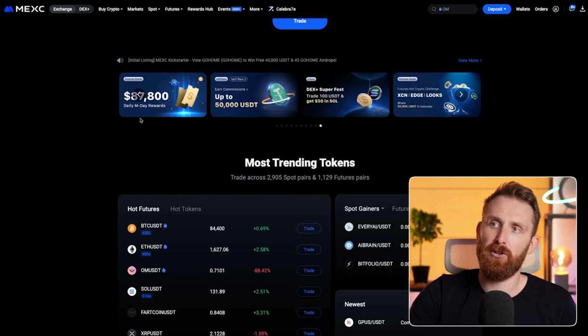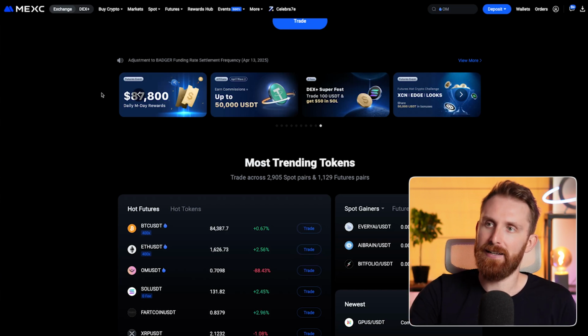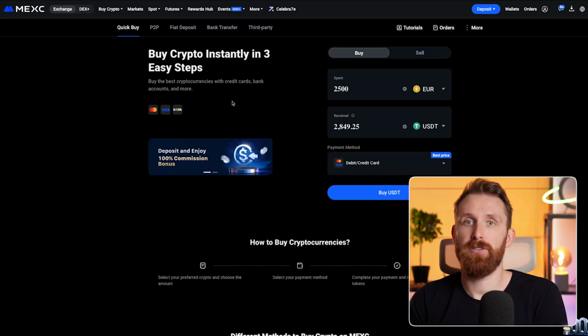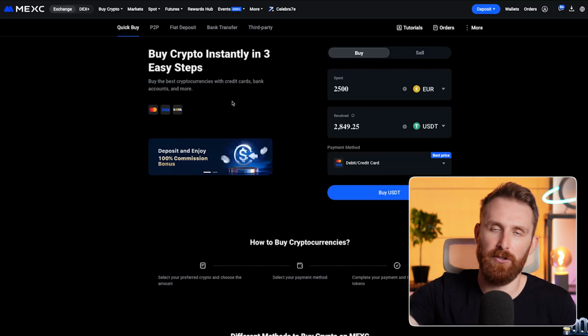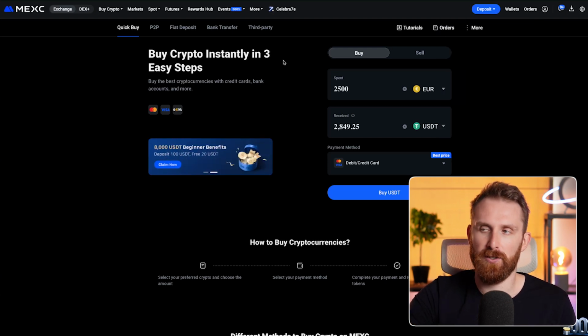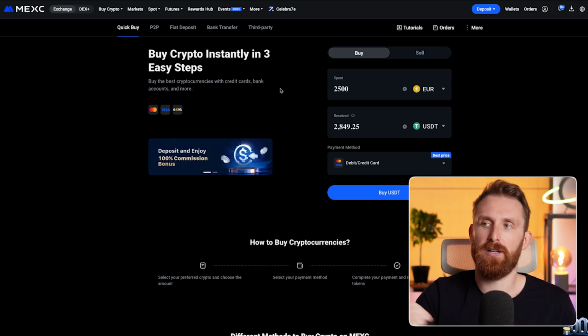So once you sign up on MEXC exchange, of course, first of all, you have to deposit the money. And it's really easy to do. Just click buy crypto, click buy or sell, and you will have multiple different options how to deposit money to this exchange. Of course, if you're more experienced, you can always deposit using the wallets in different chains. Or if you're new to this game, you can actually send euros or any of your local currency using the buy sell options right here.